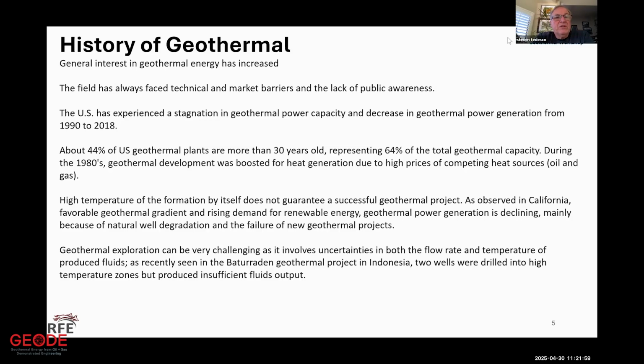forefront than geothermal. The U.S. is presently experiencing a stagnation in geothermal power capacity and a decrease in power generation from 1990 to 2018. I know that's changing, but it's going slowly. About 40% of the U.S. geothermal plants are 30 years old, representing 64% of the total geothermal capacity.